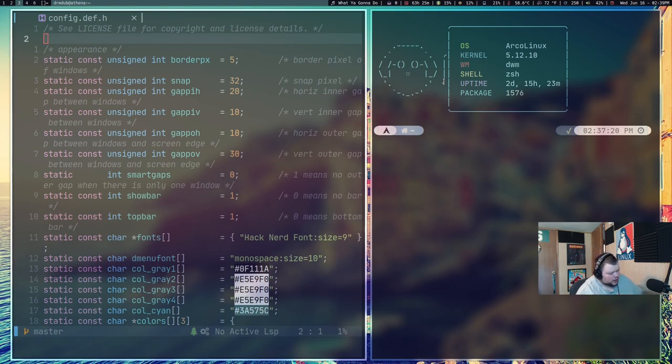I could probably talk for another 30 or 40 minutes about the little things of DWM, but those are just the high-level aspects of DWM. So let's go ahead and move to Xmonad.